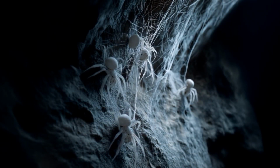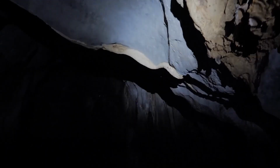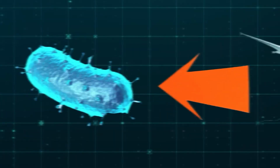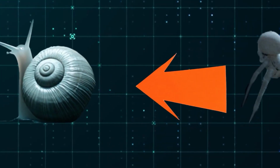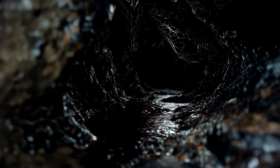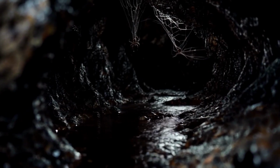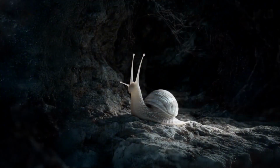But if there's so little oxygen there and nobody does photosynthesis, then how does all this life survive? All thanks to the unique autotrophic bacteria. They absorb carbon dioxide and produce nutrients. These bacteria are food for other organisms, and those in turn become food for larger creatures. So, a whole food chain has been built in the cave, which provides all the inhabitants with food.